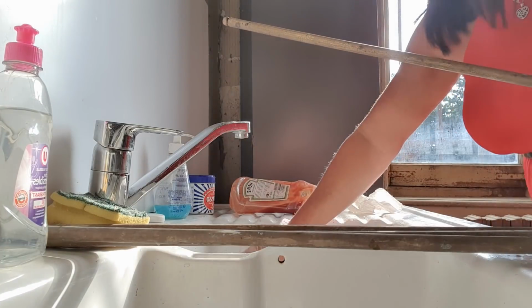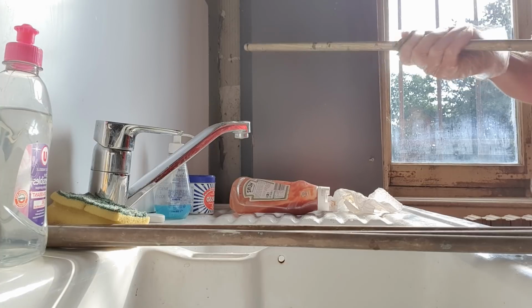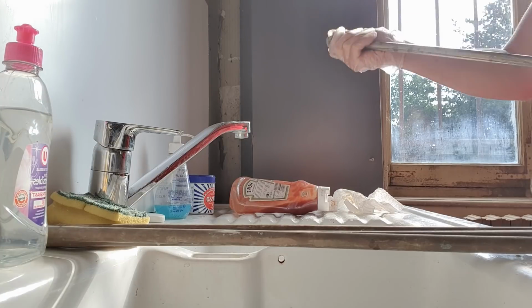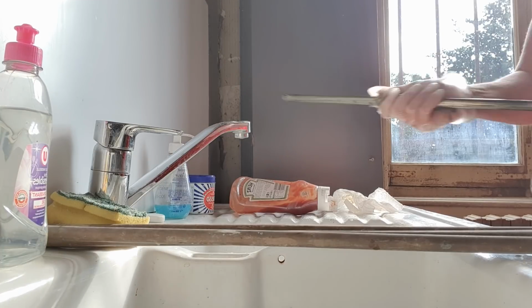And then just run some of this brasso cloth over it. Now, if I'd done it with just the brasso cloth only, it would have taken forever. I've tried it, I know. This is how I've found it's effective. I won't do it all now, just to give you the general effect.